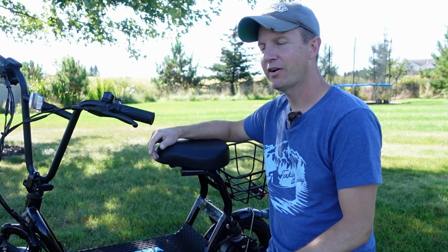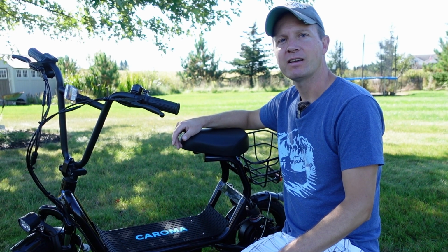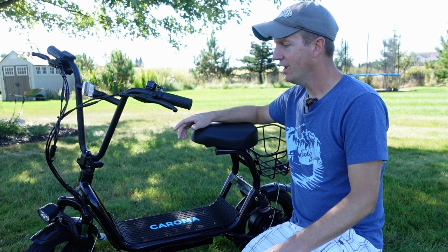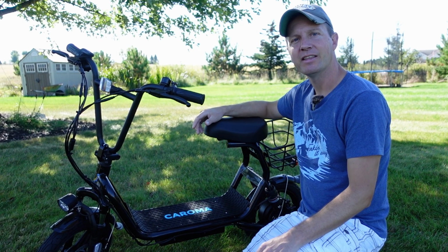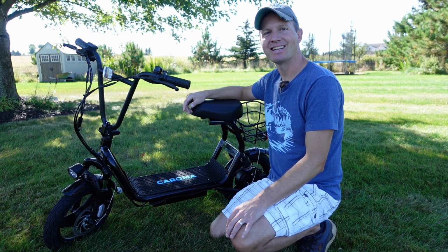Caroma offers a very wide range of sit-down and stand-up type scooters, sizes from adult to kids, and a variety of different colors and different size motors and battery packs. I'm sure they'll have a scooter to fit your needs.